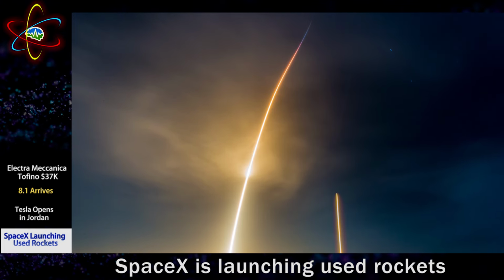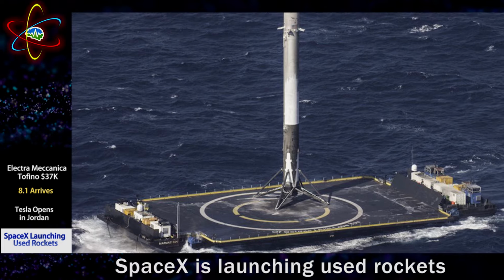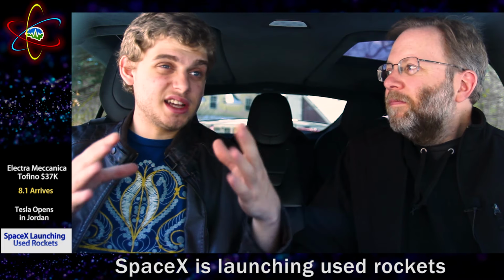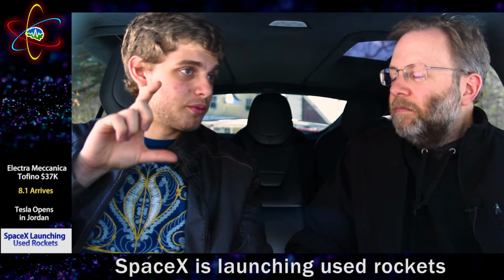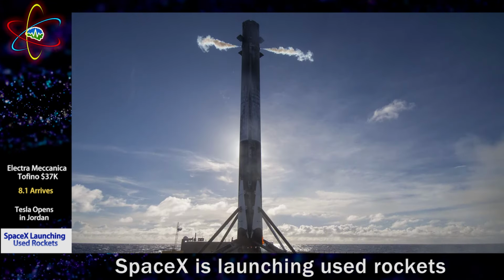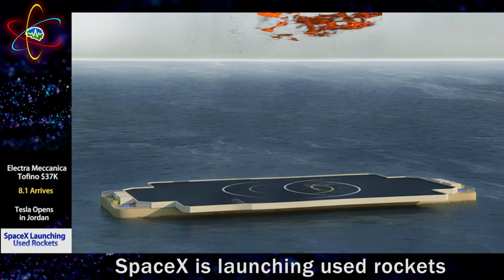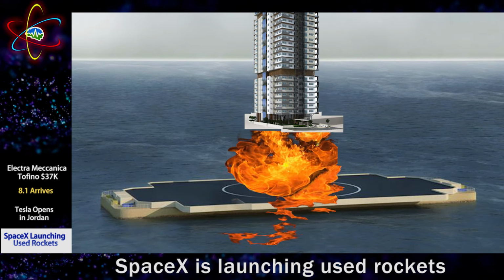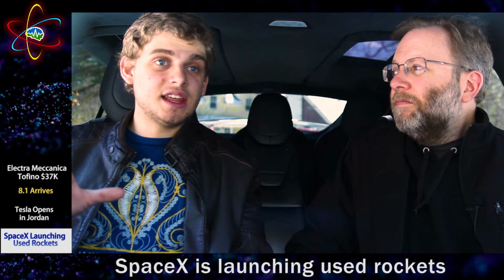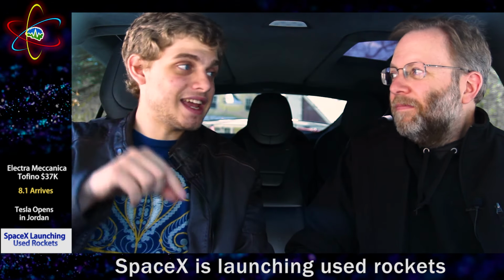On March 30th, SpaceX landed a rocket on an autonomous drone barge for the second time. Now, when I say rocket, I mean the first stage of the rocket. This is the biggest, heaviest, most powerful part, 14 stories tall. You're landing a 14-story building on an autonomous barge in the middle of the ocean. And they've done this twice with the same rocket.